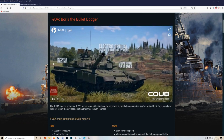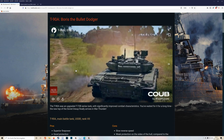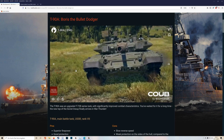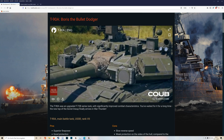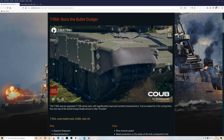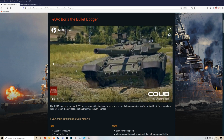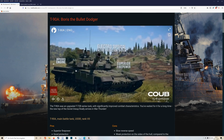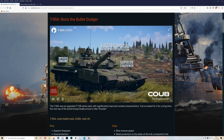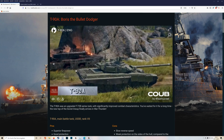I'm really looking forward to this tank in War Thunder. I think it complements the Russian top-tier lineup very well. They get another very, very strong top-tier tank. And I think that's my 2 cents on the T-90. Back to you, Napalm. Thank you for that history lesson. And well, that is actually rounding up the dev blog video very well.